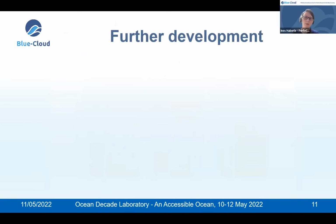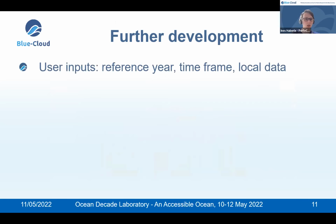For further development, we are planning to expand the platform for additional user inputs. If somebody has local information about local temperatures, they will be able to enter it. It will be possible to change the reference year, which is currently set to 2022. It will also be possible to select the time frame for which one wants the simulation, because currently we run the simulation until 2050. We want to also extend the resolution and add more depths, because currently we only use the surface temperature, but we can extend it with more depth.